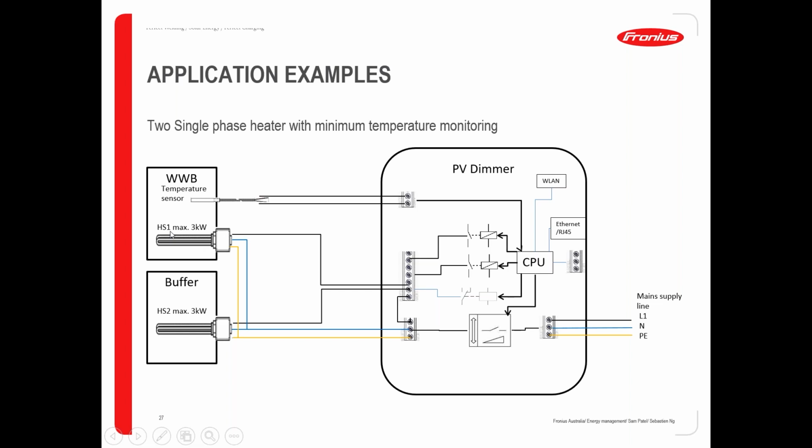What will happen is, again, we're going to prioritize here, for example, the HS1 max first. So we say, okay, 1 kilowatt excess, 2 kilowatt excess, 3 kilowatt excess. As soon as you reach the temperature required in the settings that you set up, we're going to turn the second one, HS2, on, which is basically the buffer one. This is just a dry contact, which we just switch from one to the other, so from HS1 to HS2. So there are different options available.